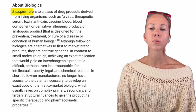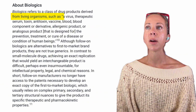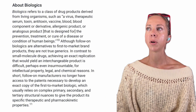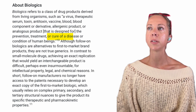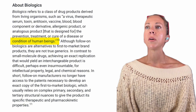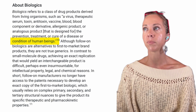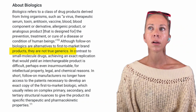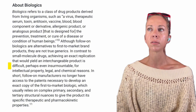With biologics, biologics refer to a class of drug products derived from living organisms, such as a virus, a serum, a toxin, antitoxin, vaccine, blood component, allergenic product, and it goes on, to prevent, treat, or cure a disease or condition of human beings. Okay, so in short, biologics refer to drugs that are derived from living organisms. Although follow-on biologics are alternatives to first-market brand products, they are not true generics. In contrast to small molecule drugs, achieving an exact replication that would yield an interchangeable product is difficult, perhaps even insurmountable, for intellectual property, legal, and chemical reasons.